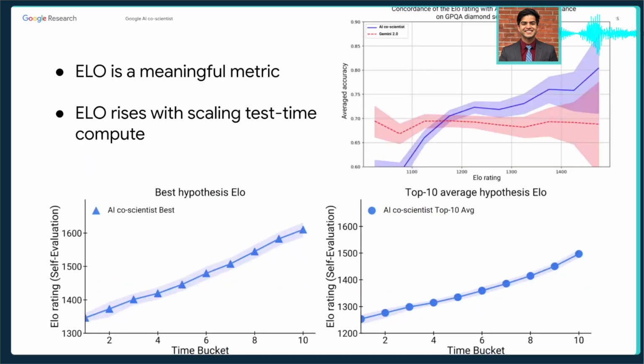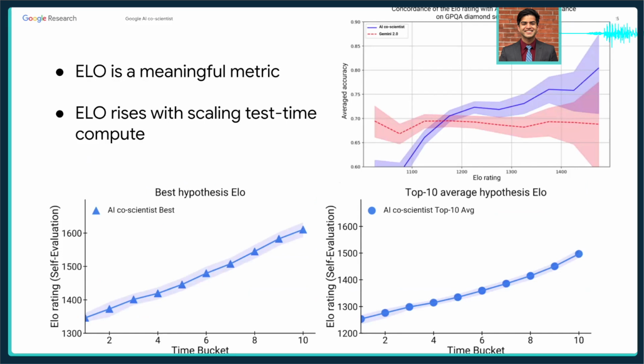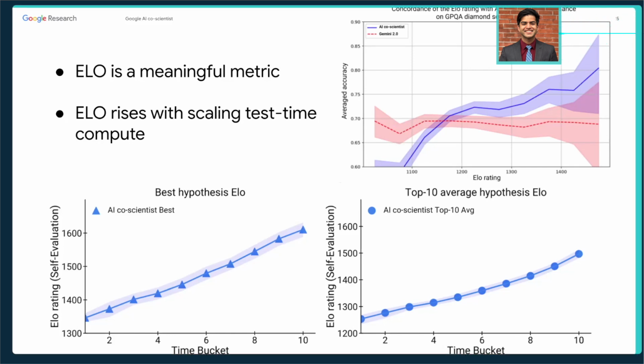So we run this tournament. We're comparing pairwise hypotheses. Essentially, we get this ELO score. I think it's interesting to note in our paper we show that the ELO rises with scaling test time compute. So essentially, we took our set of ideas that we had generated up to that point for the different research goals, and for each research goal, we bin them into time buckets. And essentially what we found was that, as expected, the ELO tends to go up over time.